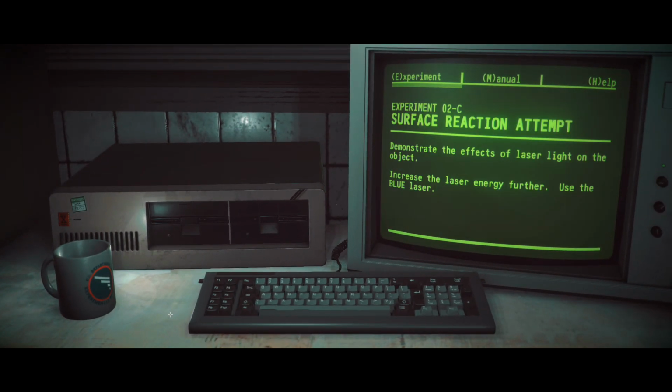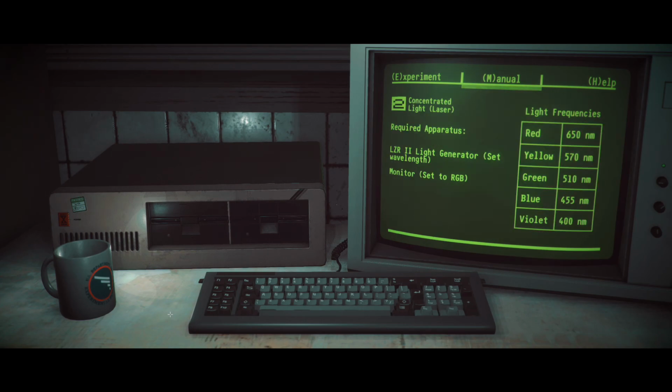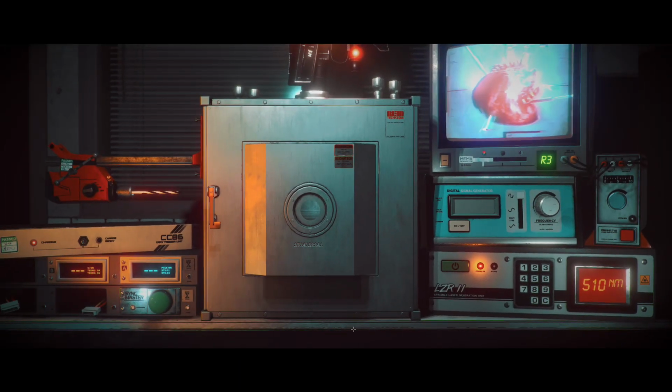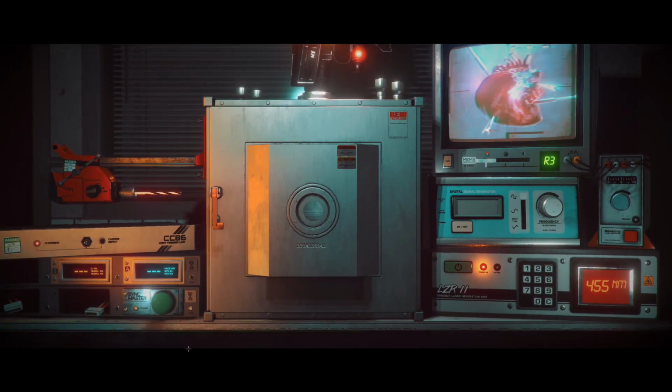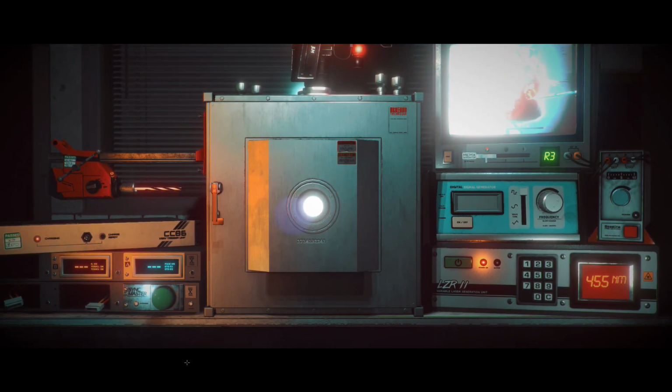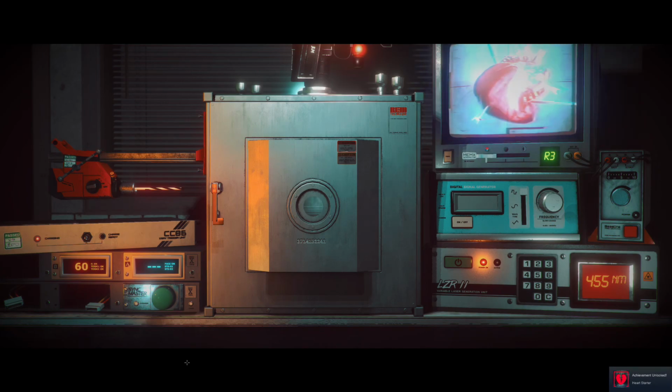What do you want this time? You want a blue laser. Now that is 455. Oh. Well, it's alive. It's alive! It seems we have a pulse.